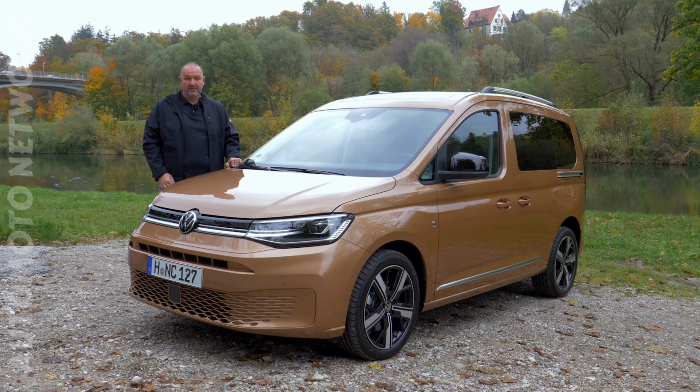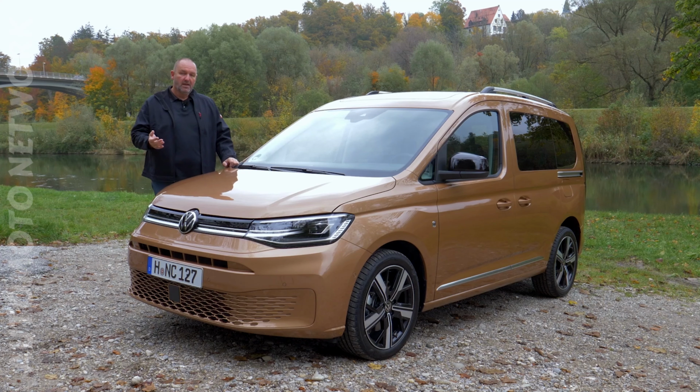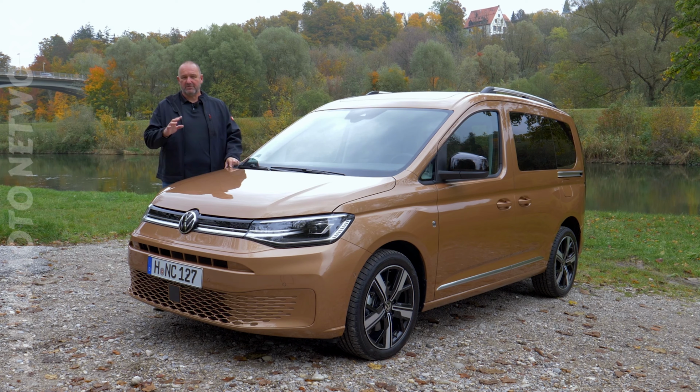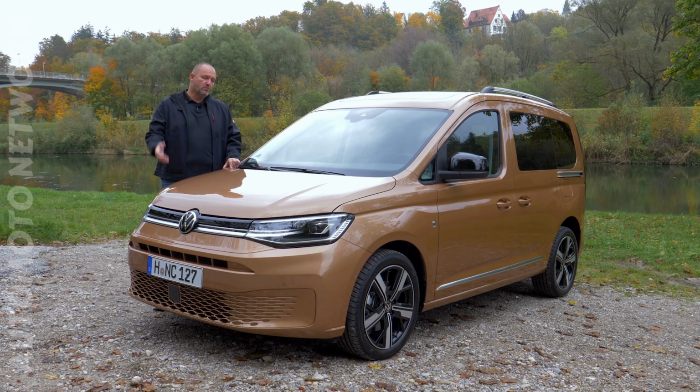Our Caddy features the color called Copper Metallic. This is one of 8 metallic colors, and they're going to cost you an extra of about 630 euros here in Germany. If you want, there are also standard colors available. Most of them are free, and if you want a pearl effect color, they offer black, but that'll cost you 630 as well.